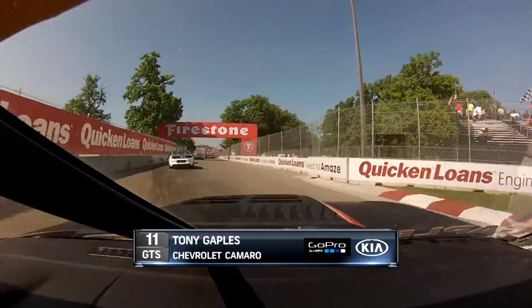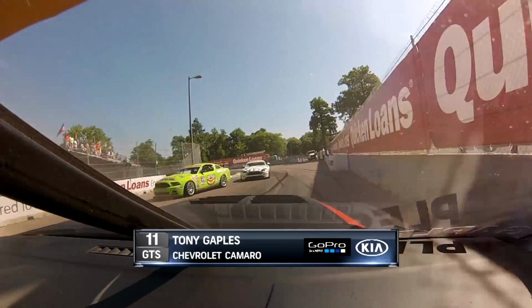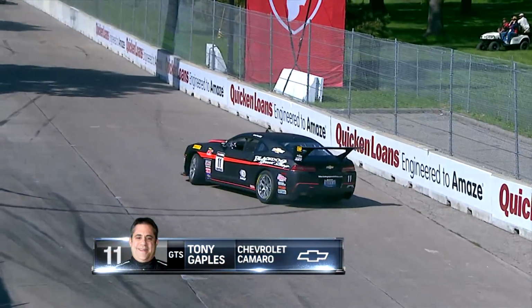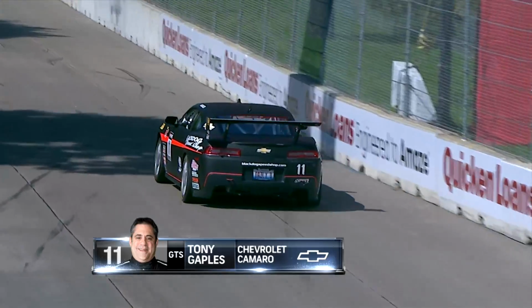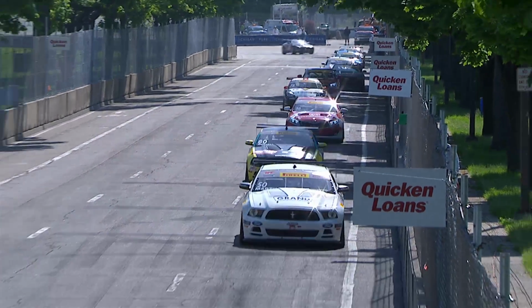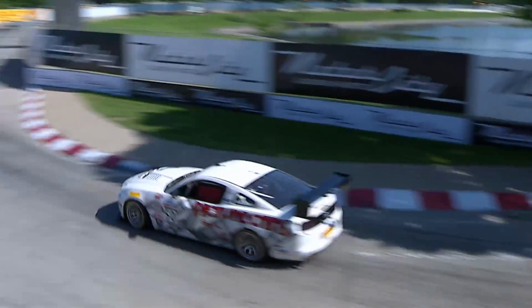Oh, now while we were watching that, here's what happened to Tony Gaples. He got some help. Yeah, he got some help there in turn 4. Ooh, nice snap turn. Well done. Well, now he gets to do what I think he does as well as anybody in this series, pass people. Yeah. He really knows how to make up positions during a race.